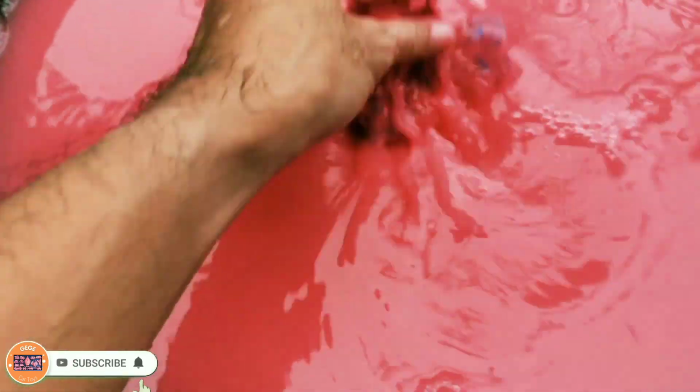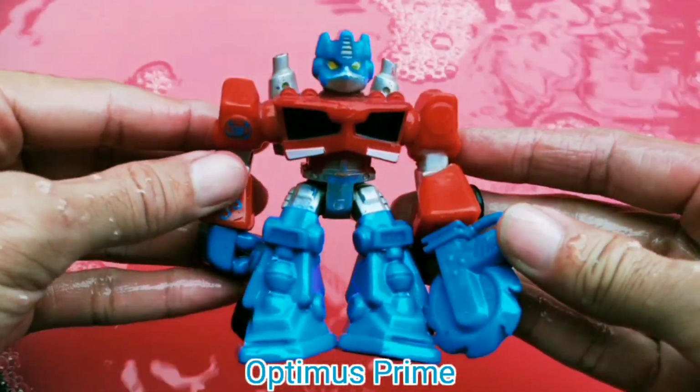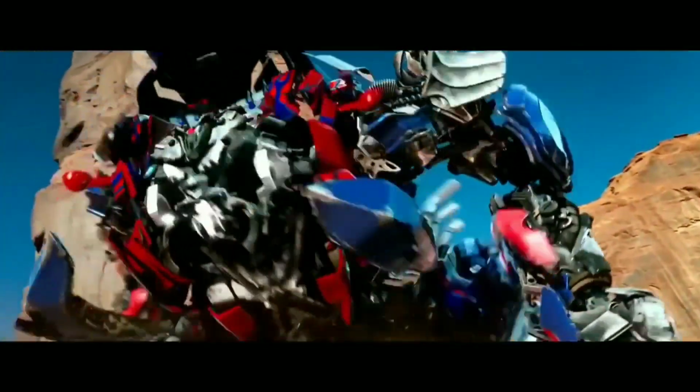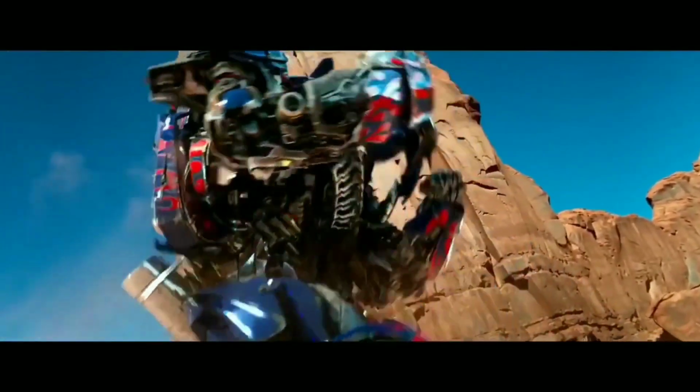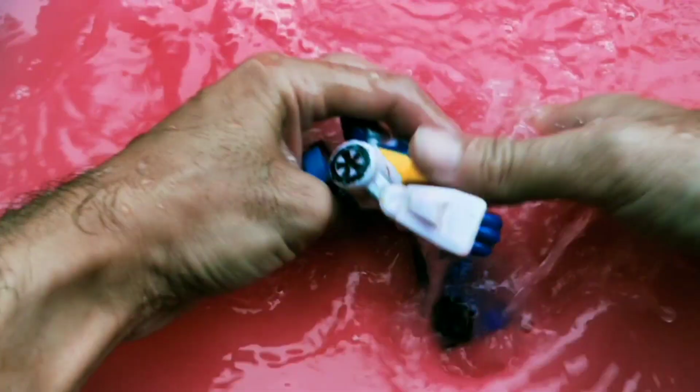Wow, so cool. Next, wow, looks like Transformer. Weedy, it's Optimus Prime, guys. Wow, what amazing transformation. Next, it's Rescue Bots, guys.